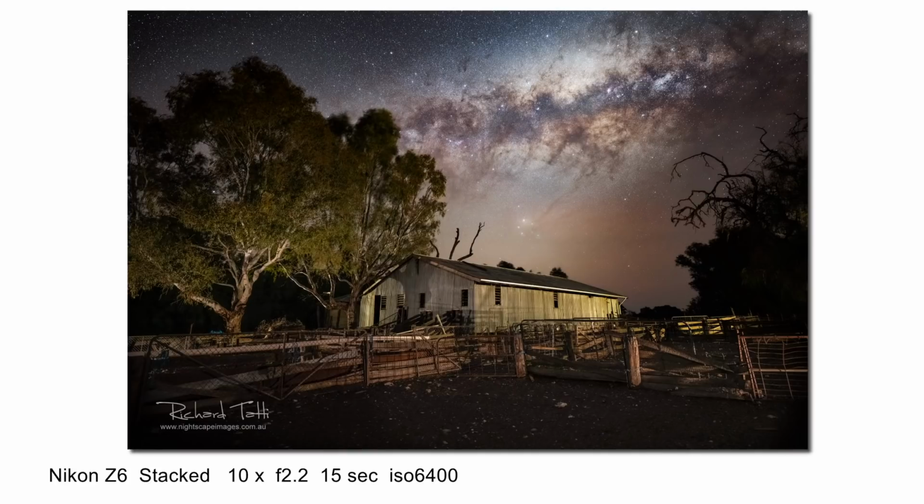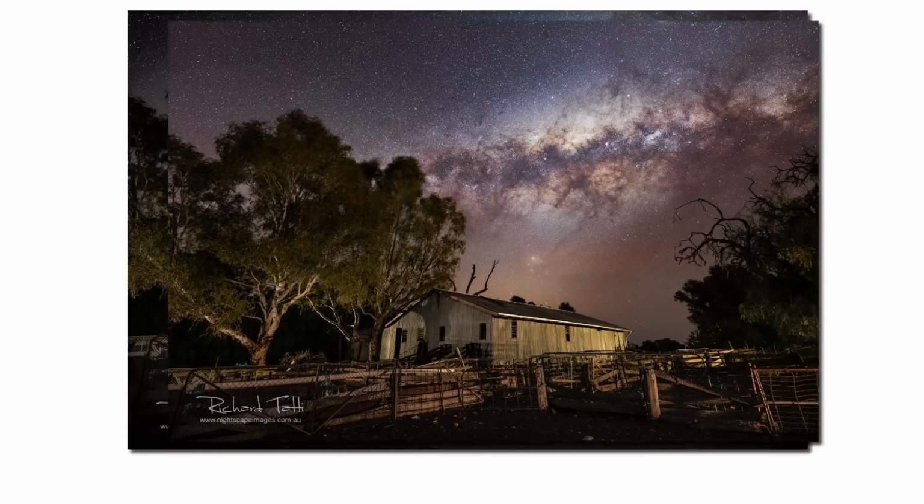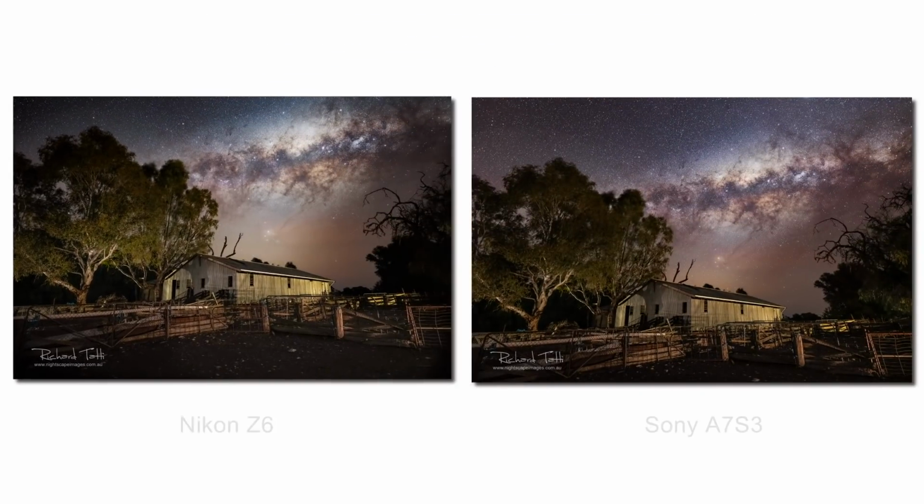The shearing shed was the same story. Both excellent images from these two cameras. By the way, I did the exact same processing with each of the files. Firstly, I did some preliminary edits in Lightroom, then exported TIFFs for stacking in Sequator. I always do that. Then I masked and blended the images in Photoshop. That's my standard workflow, and it made no difference which camera system I was using.